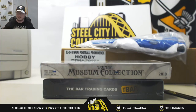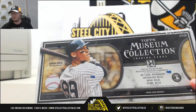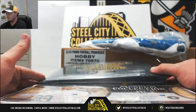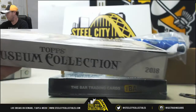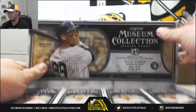All right, guys, this next live break is for Jonathan. This is a 2018 Topps Museum Collection and the 2018 Super Break the Bar. And start off with the Museum Collection. I've only done one of those bars so far, and it was pretty awesome, so let's see what we can get for you today out of there.